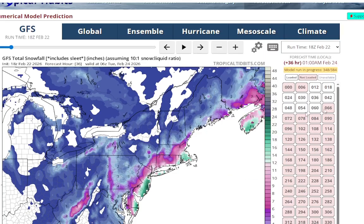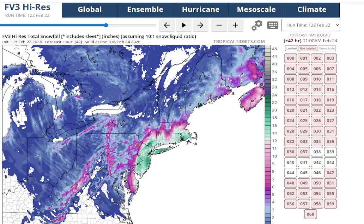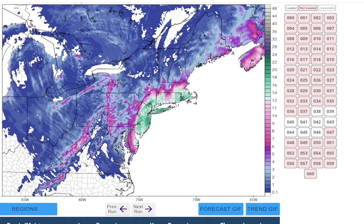We'll go to the high resolution GFS, which is the FV3. And yeah, I mean, this pretty much has it spot on, I think. You can see the higher amounts at the Jersey Shore and Suffolk County. Generally speaking, that's where you're going to get close to 20 inches.